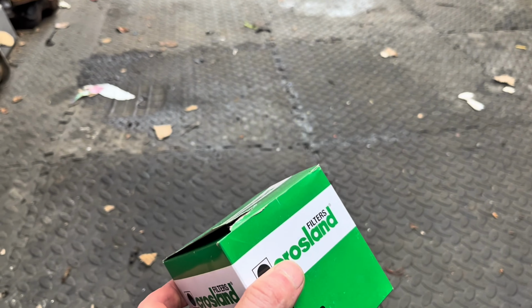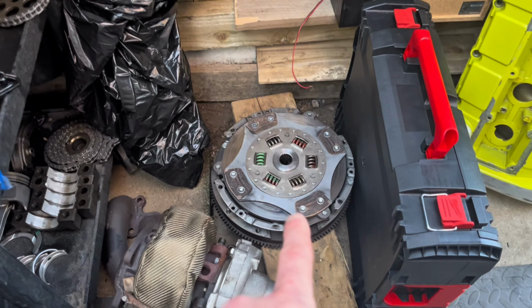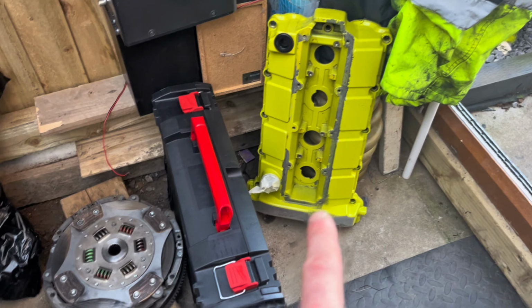And fair play, these things are absolutely fantastic. So someone called out in the comments on my last video saying, I can't believe you're doing a brand new engine build on the floor. Well, we're not. So everything is on here. Okay, the clutch is elevated from the ground. My rocker's about to get painted.